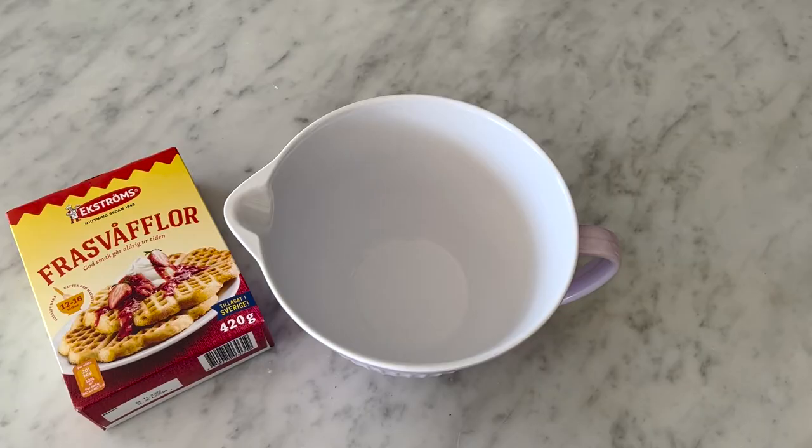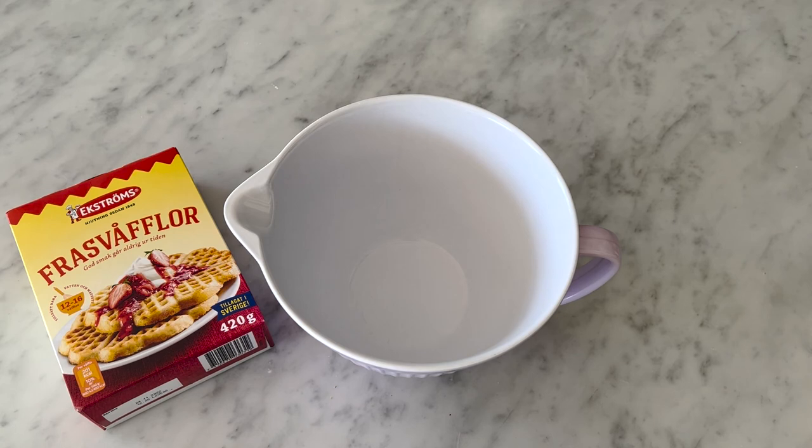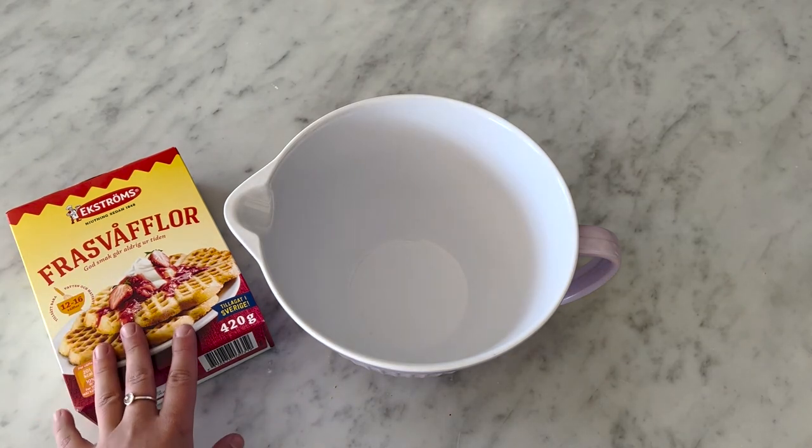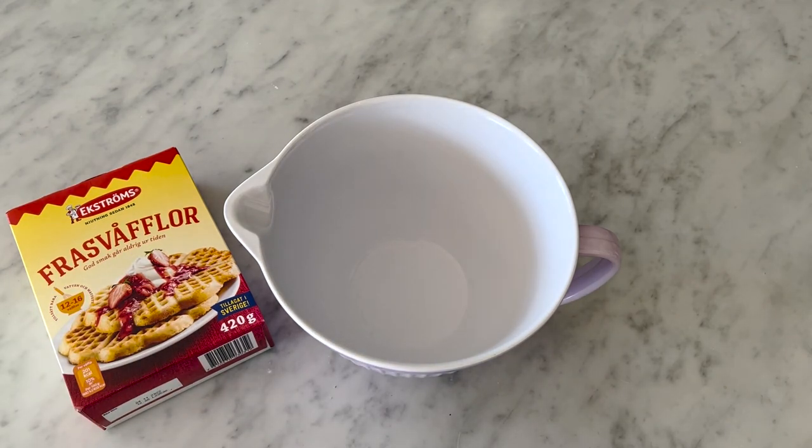First thing I need to do is to prepare the waffle batter. And I know that it's about the easiest thing you could ever make, but I've decided to get this pre-made waffle batter preparation, because when you're camping, you don't always have the resources to make everything from scratch. So this is an easier way to make super crunchy and delicious waffles.